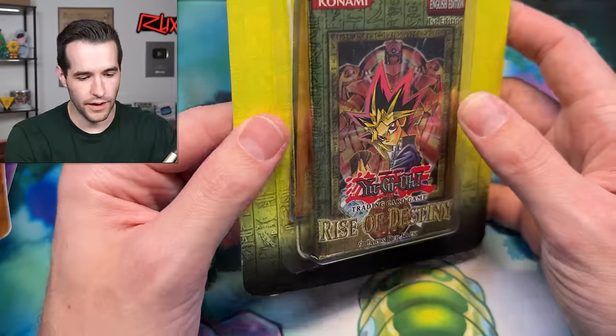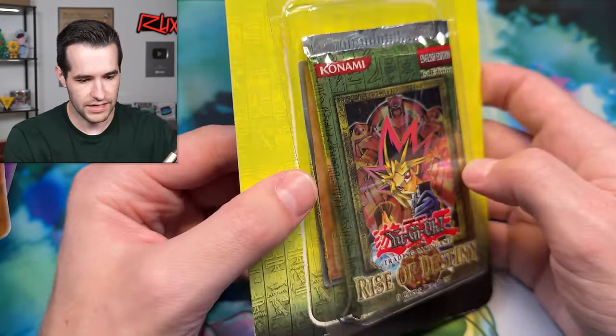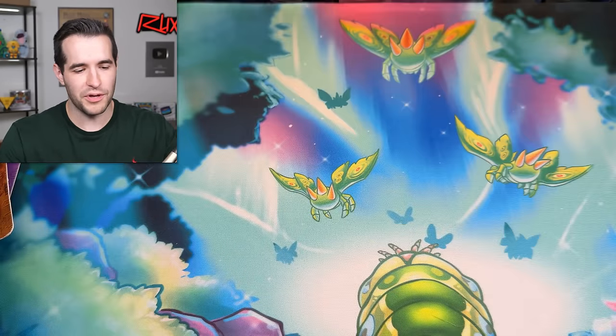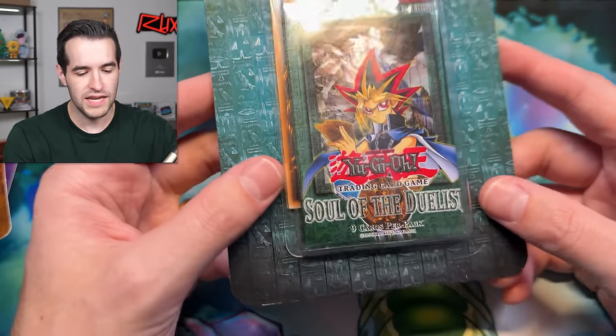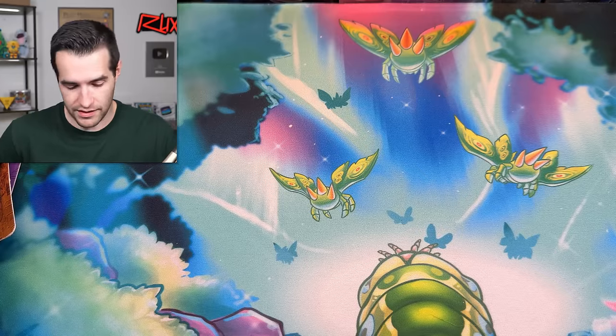Oh, wait. We see something there. You can see what card that is. I see Beast. Okay, we might have to look at some of these later. We'll probably go through the open ones and see what's inside. Soul the Duelist First Edition. Also very cool. There's still a few packages left, guys. So we got a lot going here.